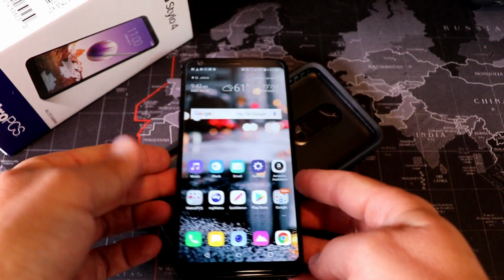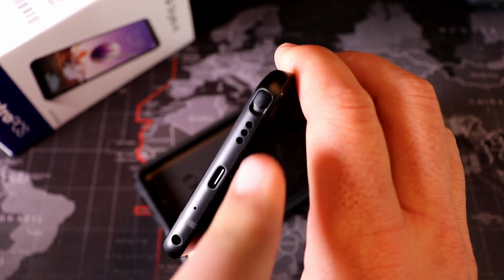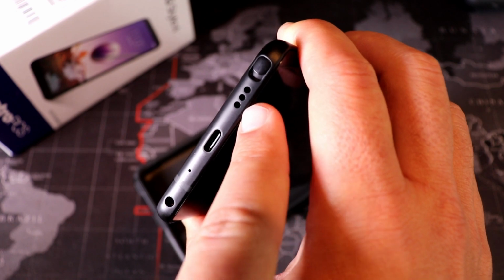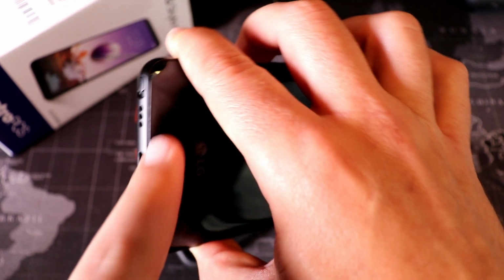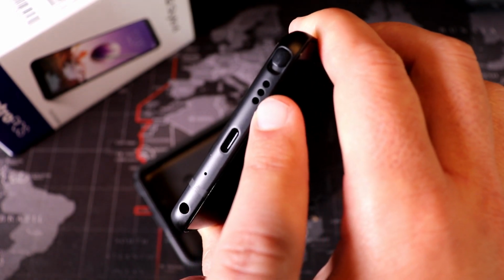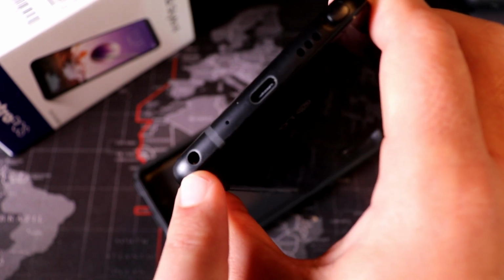So now let's go ahead and take a look around the phone itself. Of course, on the bottom, we have our stylus. I do also like that this time around, LG did put in a speaker on the bottom rather than having it on the rear. With previous stylus phones, they did put it on the rear, so that's better in my opinion. Of course, we have our Type-C for charging it. We have a microphone and a 3.5mm headphone jack.